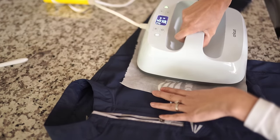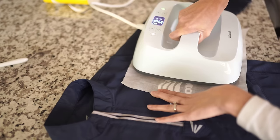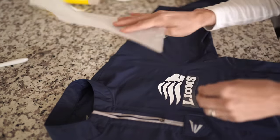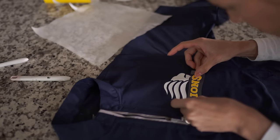For this little windbreaker jacket, I was really careful. I didn't want to put too high of heat, so I looked up the fabric inside the jacket and then added that into my Cricut Heat Guide, and it told me exactly which heat to put it on so it didn't melt it or overheat it.